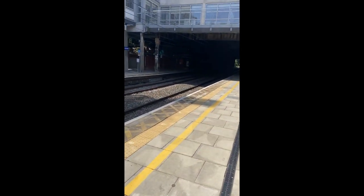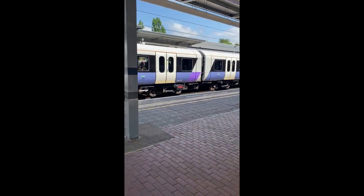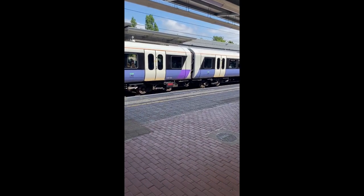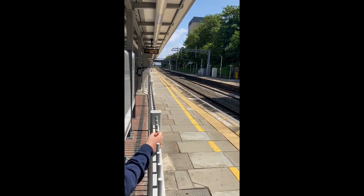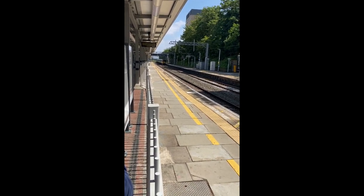What? That's the Lizard. The Lizlong. Is this one. Oh, there it is. I think it's either Heathrow Express, or yeah, it's a Heathrow Express. Hello there. First time I see Heathrow Express train in person.